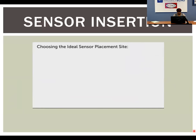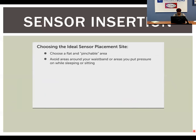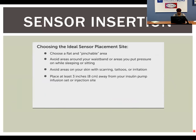When you choose which site to place your sensor, here are a few things to keep in mind. The best areas to insert your sensor are usually flat and pinchable. The placement site should be out of the way of your waistband. Avoid areas that are likely to be bumped, pushed, or pressed against, or areas of your skin with scarring, tattoos, or irritation. Place the sensor at least 3 inches away from your insulin pump infusion set or injection site.